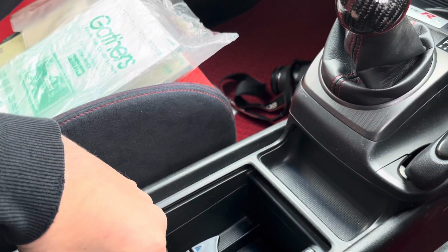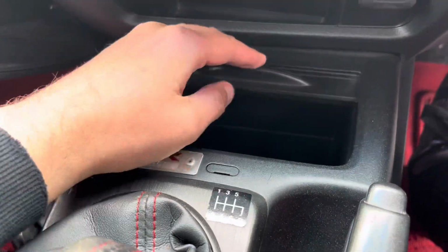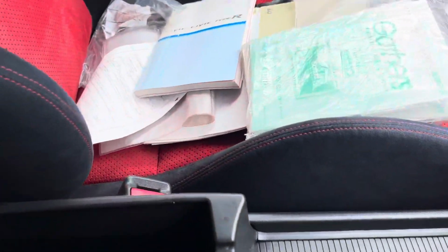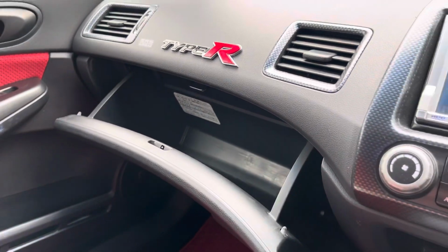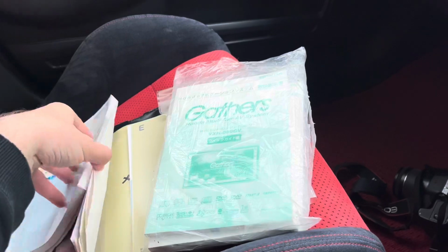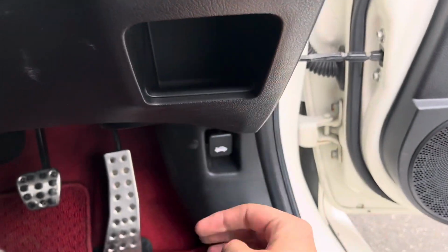We've got 2 cup holders here, bit of storage in there, and a bit of storage here as well, plus your 12-volt power outlet, and you've got the center console as well. Quite a nice sized glove box, as you can see, and we do have all of the books for the vehicle from Japan, including service history. And you've also got a little bit of storage here as well.